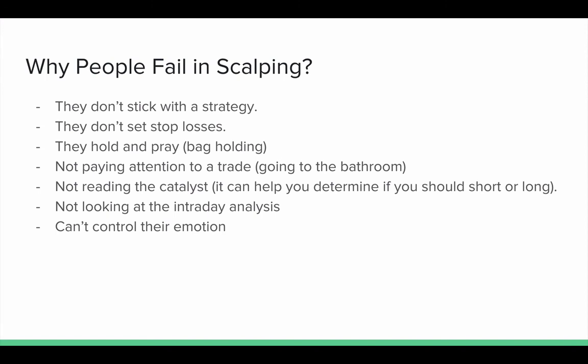Everyone has their own indicators that they look at. Like I said, I look at the VWAP, I look at the EMA 9, I look at the RSI, I look at the volume. Volume is super important for me, and then I want to look at the statistics of the stock. All this helps me determine.